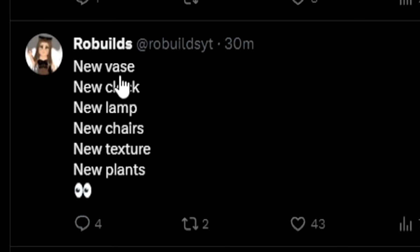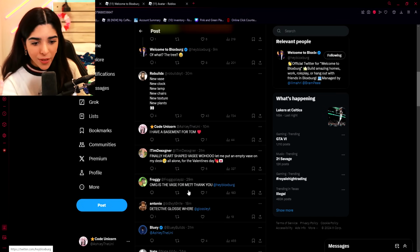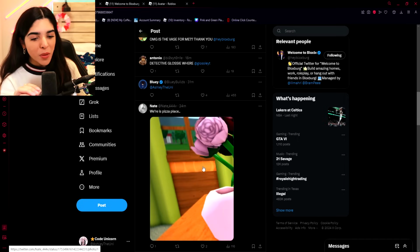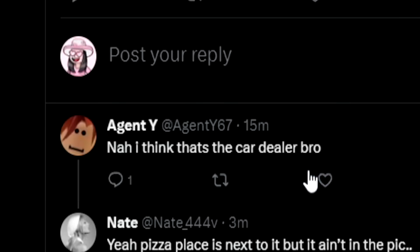Okay, so we went through the vase, clock, lamp, chairs, textures, plants. Oh my gosh, guys, I'm a genius. I figured them all out for the first time. Finally, a heart-shaped vase. I am so excited for the heart-shaped vase, guys. Where's Pizza Planet? Oh my gosh, guys, Pizza Place has disappeared. I think that's a car dealer, bro.